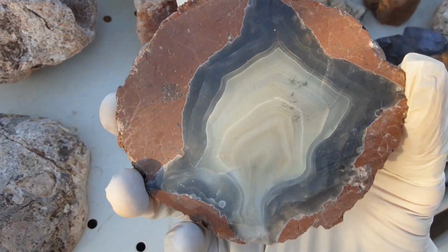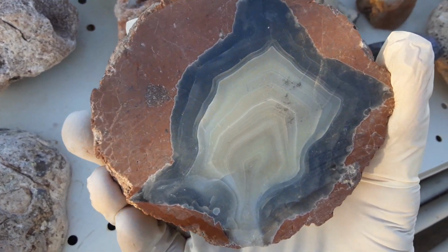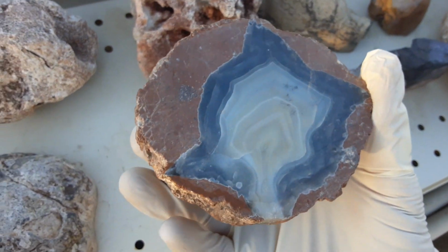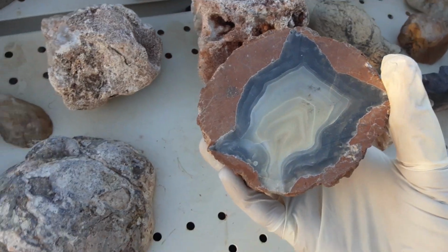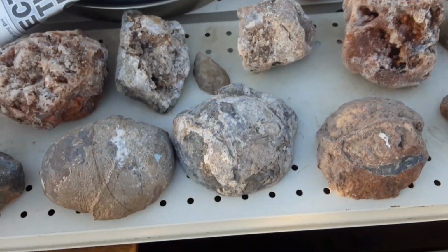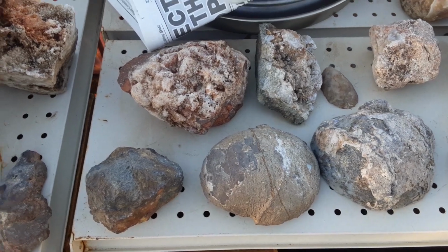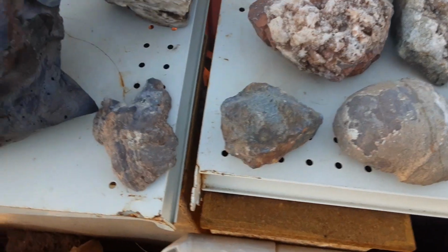Most of the stuff will scratch at 8.5. That's about my reference. What I try to go by is an 8.5. So most of the stones I have, that's the two types of stones I have, are the ones that scratch at 8.5 and the ones that don't scratch at 8.5. If that makes any sense to you.